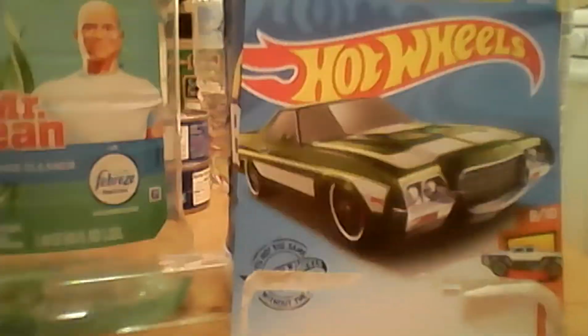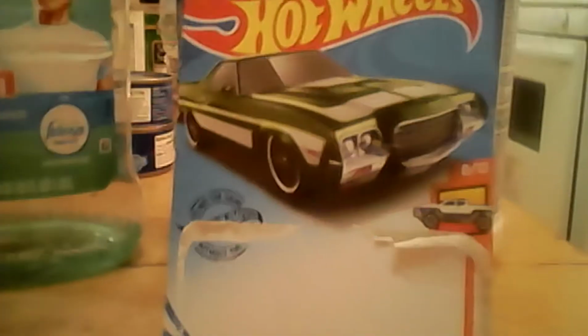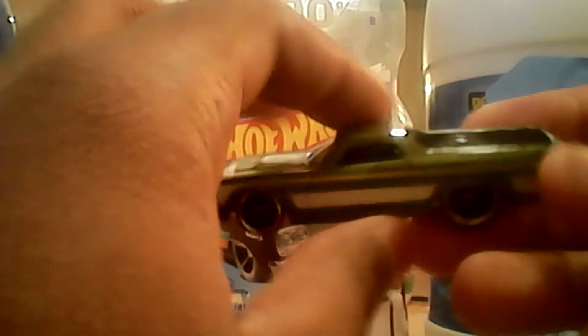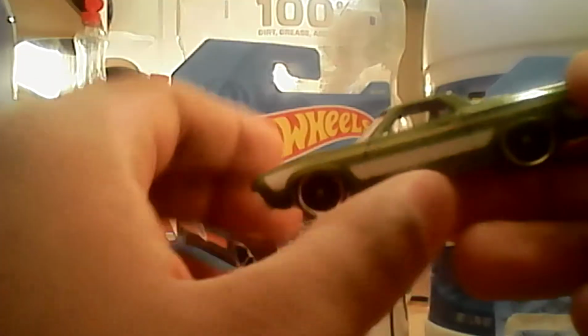Okay, let's take a nice look at this car right there. Okay, so this is a nice Ford Ranchero. I really like the nice bed, more like a nice gurney ambulance bed. And I like this. Ooh, this car is raw too. Ooh, I like the nice inside of the interior.